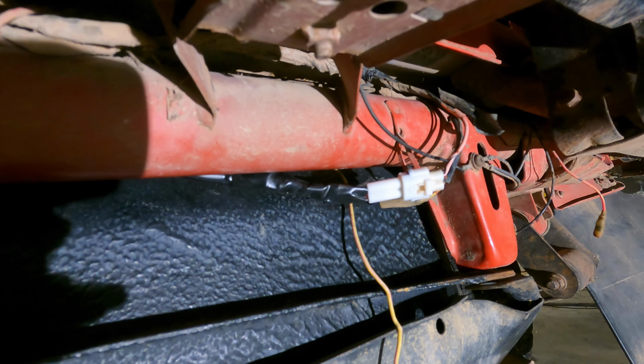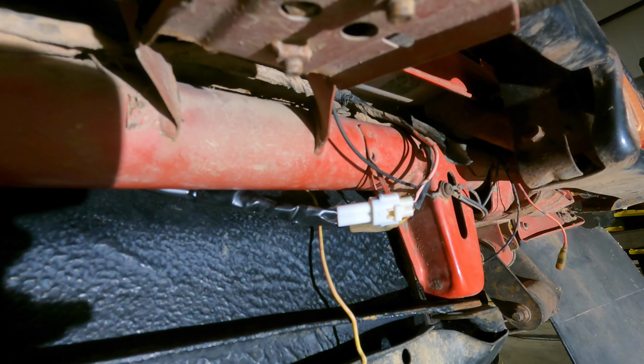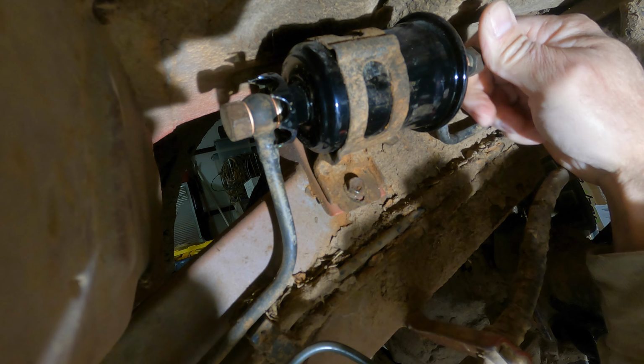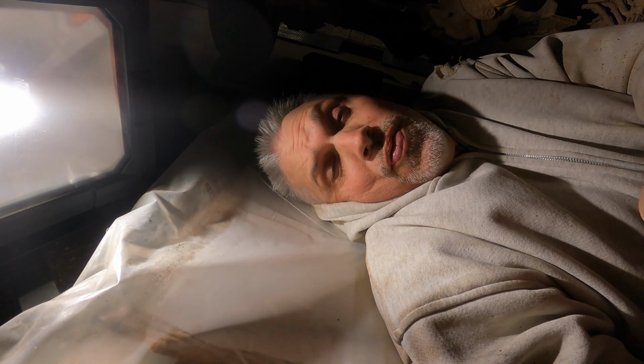Okay, got it soldered up, a little heat shrink on it, went ahead and put electrical tape around it, and I just about stuffed it back in there, but first I'm gonna get the hoses all hooked up. There we go. Now we gotta move to the front.